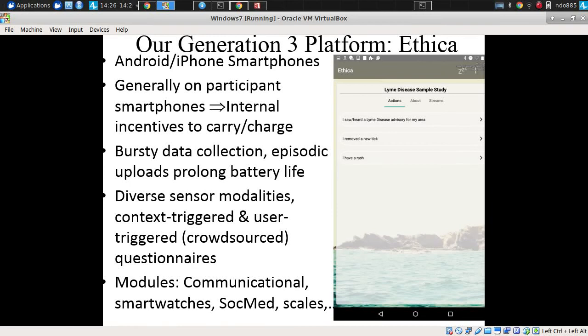Now, the work that I'm going to be presenting is going to focus quite substantially on a platform. It's a platform that we introduced. It's a third generation platform that came out of our lab through the IEPI project. The latest version of it has been branded the Ethica Health System.